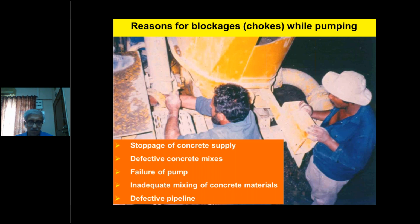Inadequate mixing of the concrete materials. Yes, sometimes the operator, instead of waiting for 1 minute, is in a hurry. He unloads the concrete earlier, and if the concrete transit mixers are not good enough to agitate the mix and the distance is short, this problem can occur. Defective pipelines with seals not properly available and leaking, or not enough clamps properly operating, then you have a little problem.